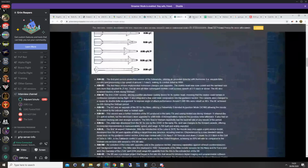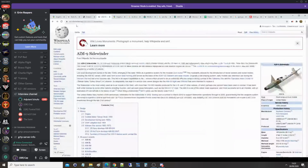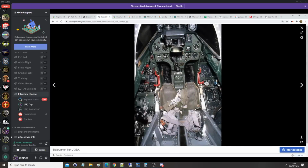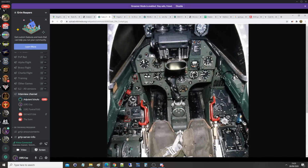I cannot find it now. I had such a nice picture of a. There we go. Here's the A model, and you can see that the tapes are missing from around the radar because that didn't come until later, until the B models. So I think it was verbal until we got those things added.